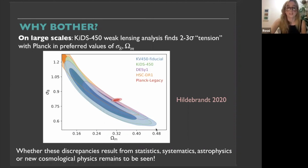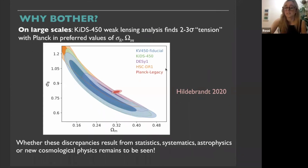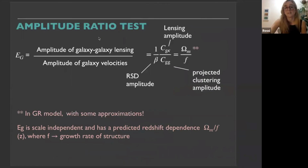And we also have this other quantity that we can use to test gravity, which is called the amplitude ratio test. This is basically using the amplitude of the galaxy lensing divided by the amplitude of our clustering, and it's described by this quantity. So our C_gk is the galaxy lensing power spectrum, and then we have our projected clustering amplitude, and then the RSD term is given by beta.